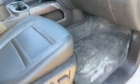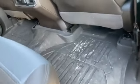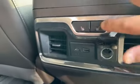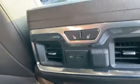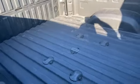Upgraded sound system, San Vicino. Put you all-weather mats front and back. For events and delicate people that have to have heated seats in the rear, well, got that too. Rear vents, your fast charging, your regular USBs, your cup holders, rear defroster, two-tone look again. Spray-in bed liner, of course there's your fifth wheel, your electrical.